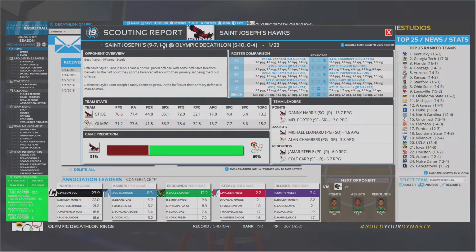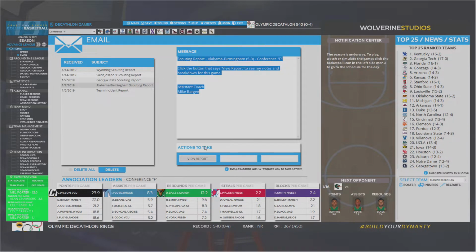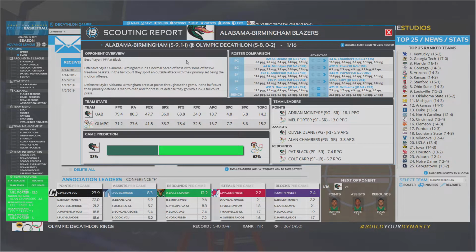They are also 1-3 in conference. So we've got 2. Much better we are. Both of those games coming up, St. Joe's and Wyoming, are must-wins for us. Georgia State is 11-2. We're going to get crushed by them, but UAB just 5-9, so they have a similar record. So I've got 3 games coming up that we very much need to win.